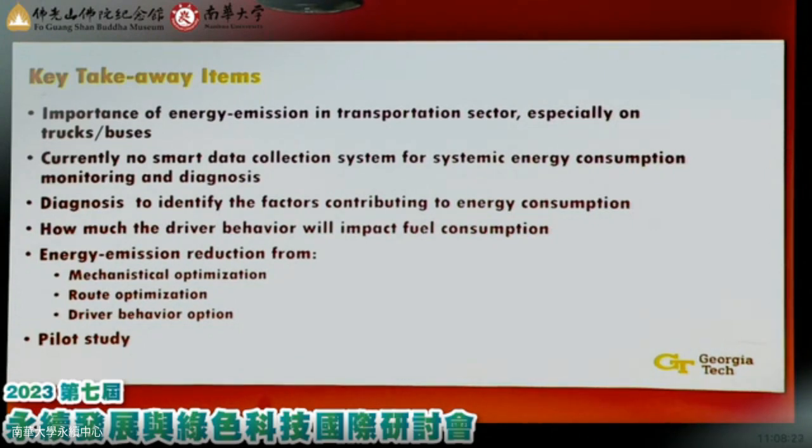The third one is diagnosis to identify the factors contributing to the energy consumption, so that we can get a better idea. It's like when you do a diagnosis and they say, oh yeah, your health condition is not good, it's in bad condition, but do you know what you should fix? If there's no scientific approach, you don't know which one you should prioritize, or which part is not good, you have no idea, and then you really cannot improve efficiently. So in a scientific approach, you need a diagnosis of what's going on.